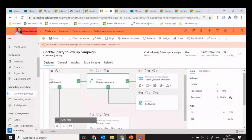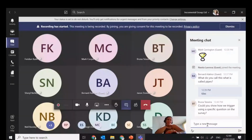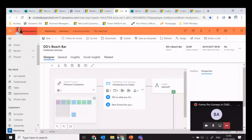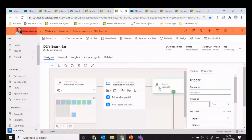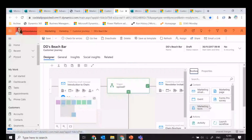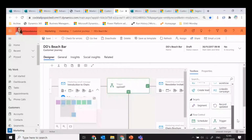And I do expect questions here because we absolutely flew through that customer journey. So Bruna is saying, could you show how we trigger using a specific question on the survey? Yep. So to do that, we need to go on my draft one, because as we said, we can't change our live one. So all you need to do first is drag and drop a trigger, and you probably know how to do that. So all you need is to get that trigger and drag and drop it onto this. So this gives you a tile that looks like this.